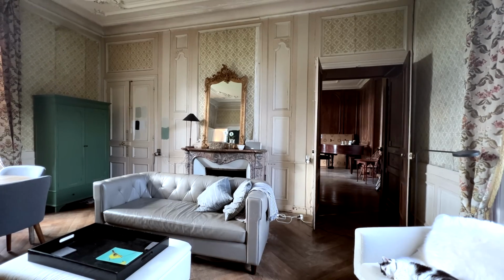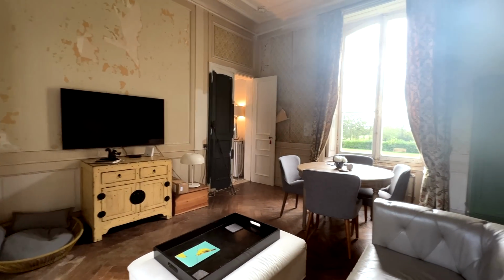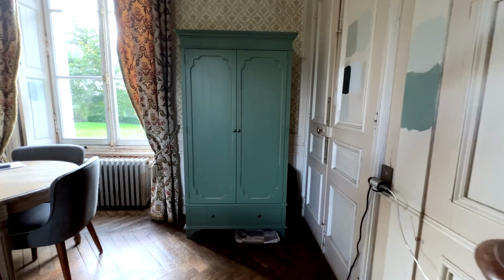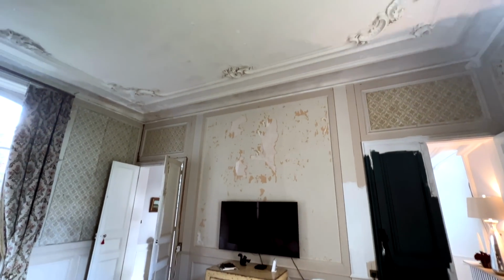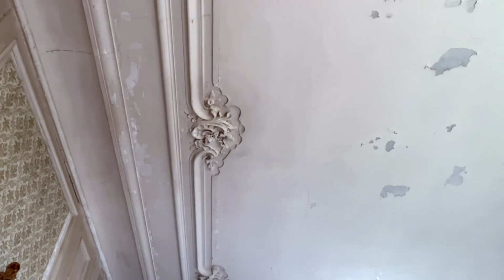So this room we use as our family room. None of this furniture will be staying aside from probably the table and chairs. This green armoire is going into our new bathroom. And it's got beautiful ceiling with the plaster. There's not a ton of work to do in this room. There's paint peeling, but nothing is cracked. Well, other than the wallpaper.